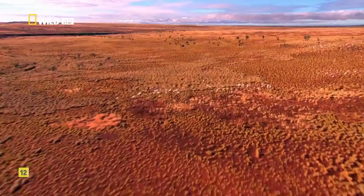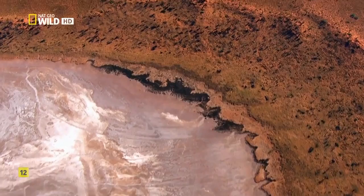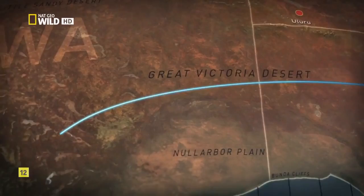And heading west, it's desert for days. The colors change from the salt white of Lake Eyre to the iron oxide red of the Great Victoria Desert. It's the largest desert in Australia, 435 miles across. Beyond the Great Victoria, the southwest coast brings relief at last.